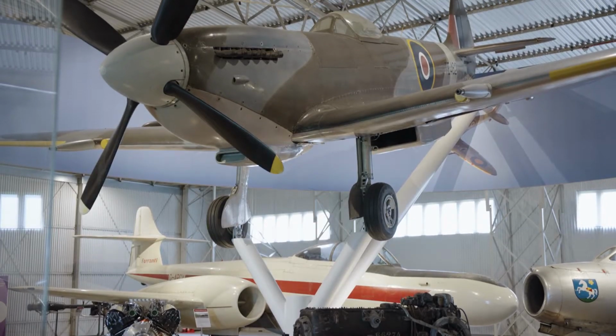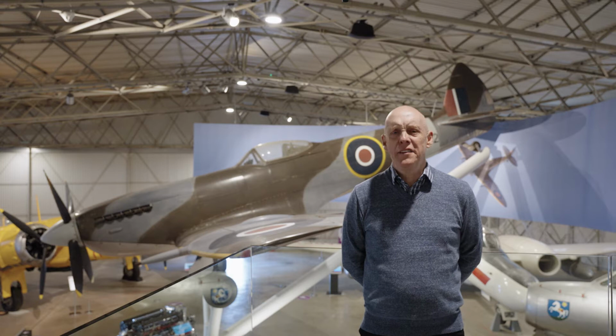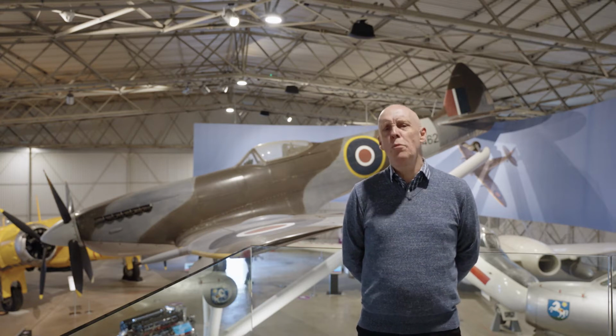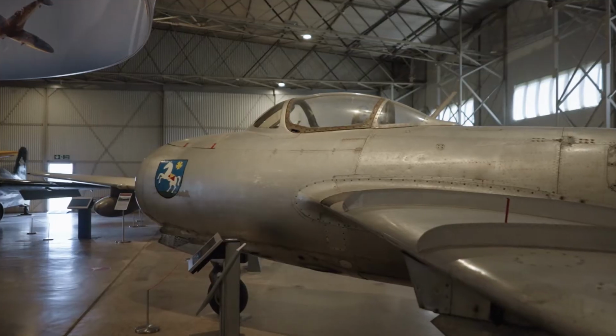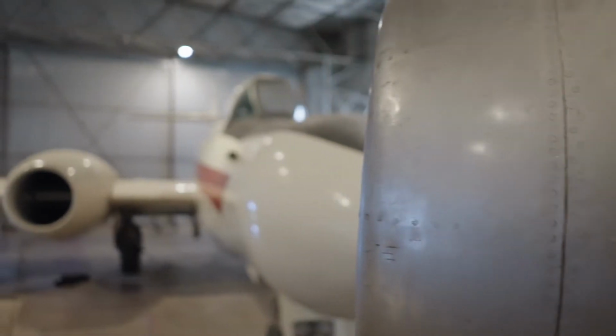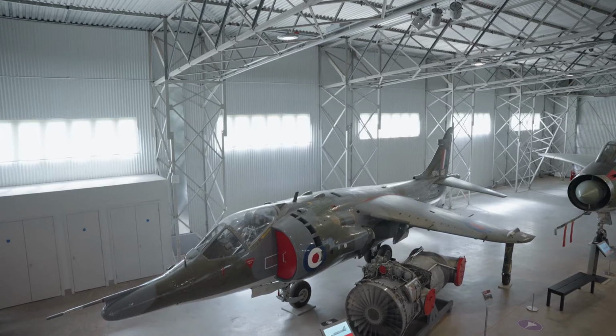Tourism is really taking off here at the National Museum of Flight. It's a fantastic place for groups, so much to see and do, and now I'm going to have a look myself. I'm Steve McLean, I'm the General Manager at the National Museum of Flight here in East Lothian near East Fortune.